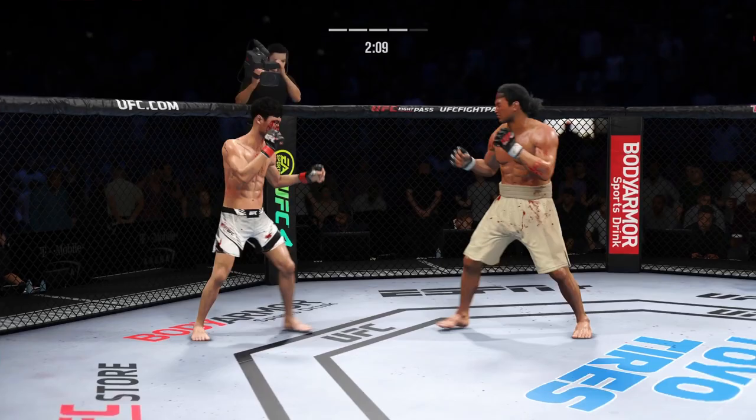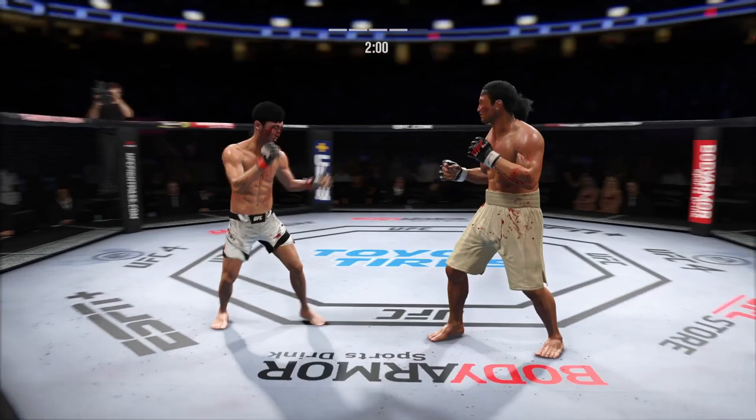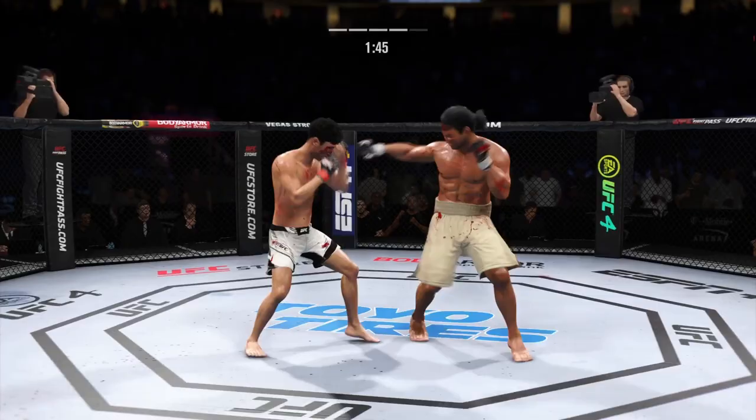Body there for good measure. Nice head kick. Look at him whip his hip into that kick. Man, look at the redness starting to appear on the left side. Oh! Huge right hand! He's in trouble. He's hurt bad.